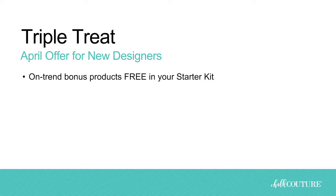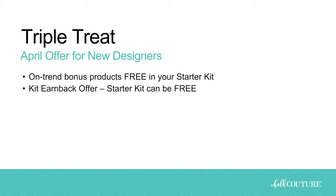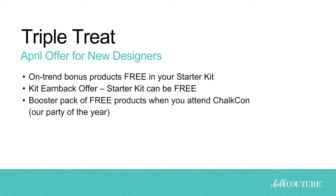Number 1, on-trend bonus products included for free in our refreshed starter kit. Number 2, our kit Earnback offer, so your starter kit can be free. Number 3, a booster pack of favorite products free when you attend our party of the year, ChalkCon.